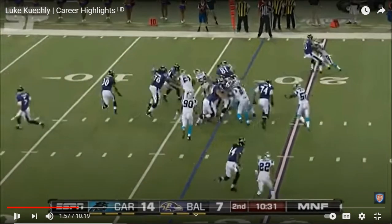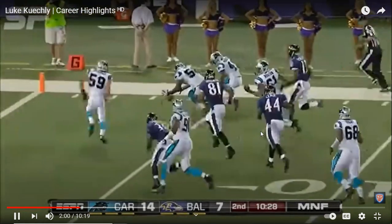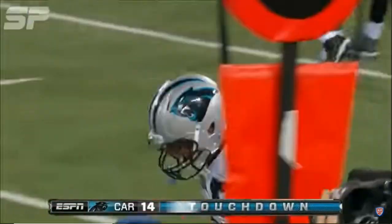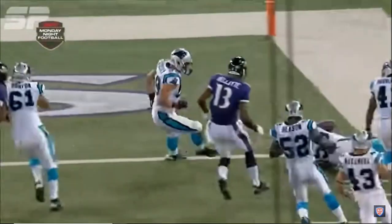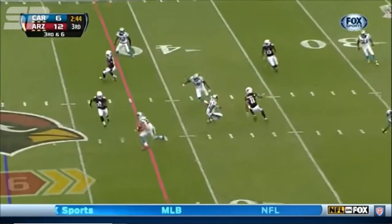Slides through, and then once he hits that line of scrimmage adjustment, finds that pursuit angle, he explodes when he gets moving in that straight line. Right there, he kind of moves slow, and then he explodes once he gets moving. Nice undercut.